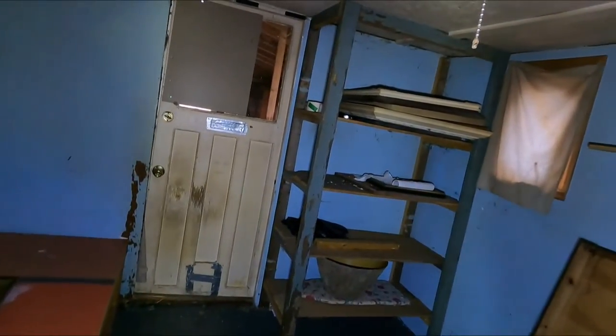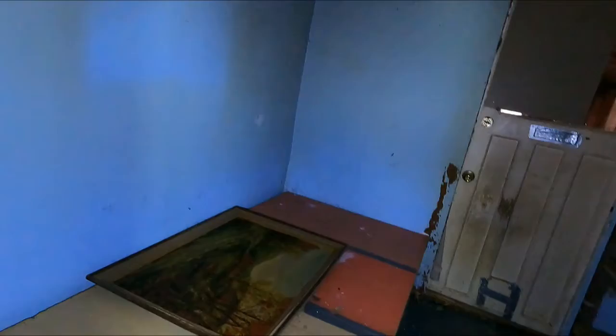So how many bedrooms do we have? It looks like two. And then another washroom. Well, that's a washroom. Yeah. Okay. Closet. Look at the little toilet. It's kind of like when you go to the trailer. To flush, you got the pump handle.